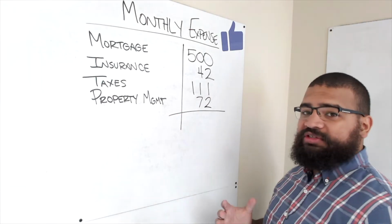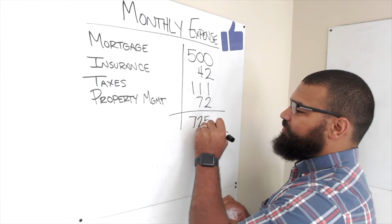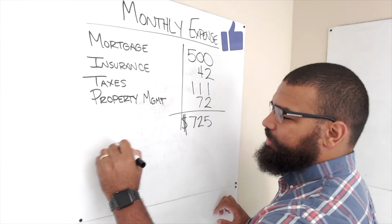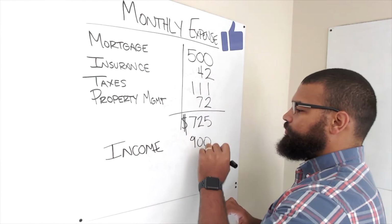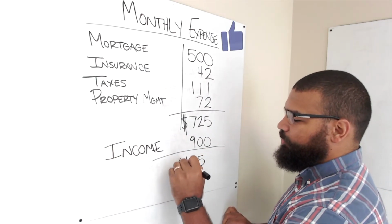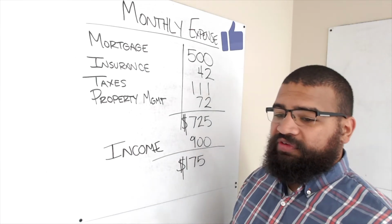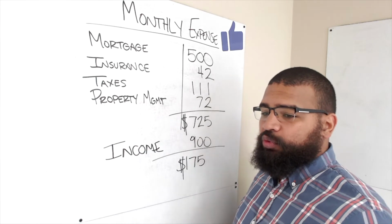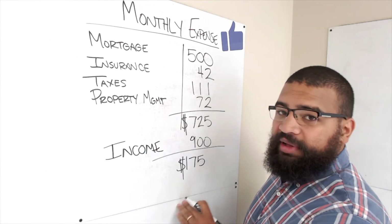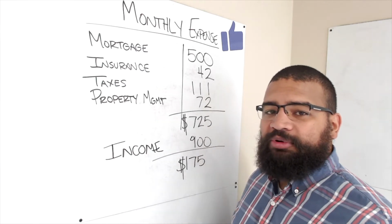Now, all of this, once you add it up, our monthly expenses are $725. Now, as I mentioned, the rental income is $900. So the total cash flow is $175 per month, and that is at a pretty high interest rate. So when the time comes and we refinance with a traditional bank at 4 to 5 to 6 to 7%, then we're going to have an immediate amount of savings, especially once you include that 20 to 30-year amortization schedule.